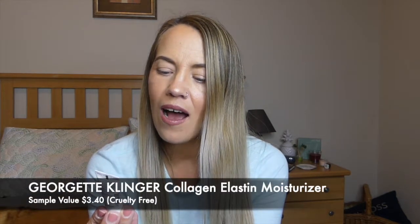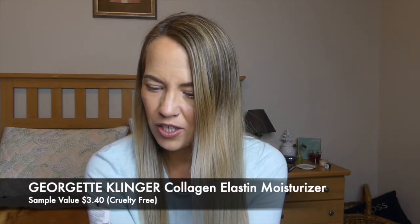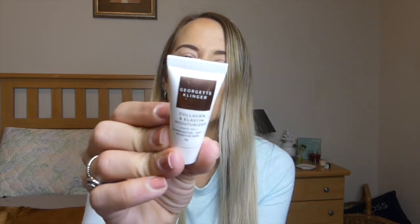The next thing I'm pulling out is from Georgette Klinger, which is not a brand I've ever heard of. This is the Collagen and Elastin Moisturizer for combination, dry and sensitive skin. It does say cruelty-free on the back, so that's good. So it's just a collagen-infused moisturizer.